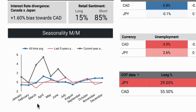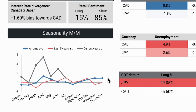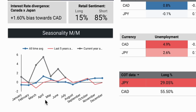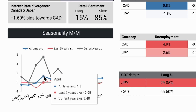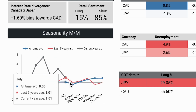So current year average, we can see that it started off hot, had a bit of a dip, and over time, all-time average, we can see that it trends upwards towards the end of the year. So that's something to look out for. It seems pretty consistent with the all-time average, this little bit of an upward trend followed by a downward trend followed by an upward trend. So this seems pretty consistent with that.